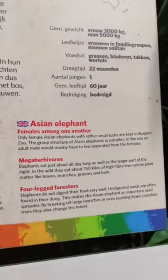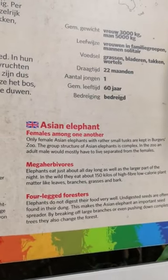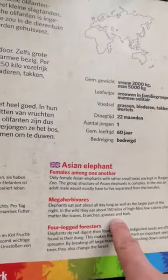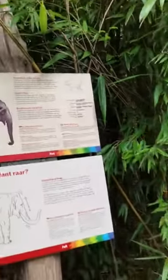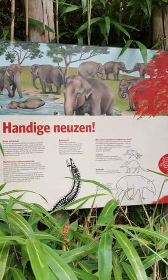It's about as heavy as your mom. Damn, they can eat 150 kilos a day. I eat a lot, but they eat 150 kilos a day. That's crazy. I mean, I can eat a solid kilo, definitely. These elephants are from around Vietnam, Thailand, Cambodia. Let's see if we can find them. And they have 40,000 muscles in their trunk. See, there's the inside house for the elephants.